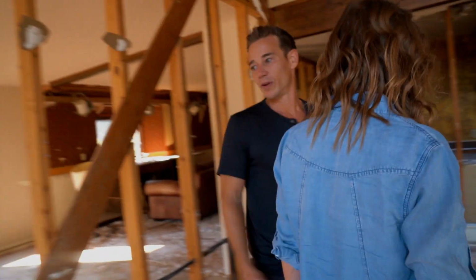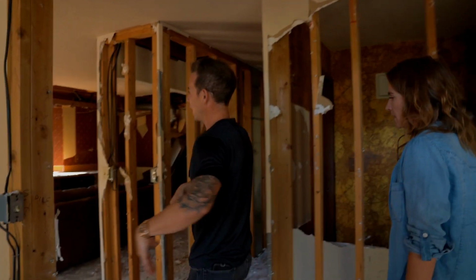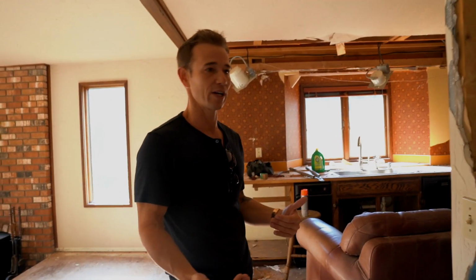Yeah, so one thing that we've had to do in this property, so what we're doing, we're getting this floor plan wide open, and then we're really starting to feel our spaces. So after demo, I like to finalize my framing plan to make sure we're actually putting this stuff in the right spots. Okay.